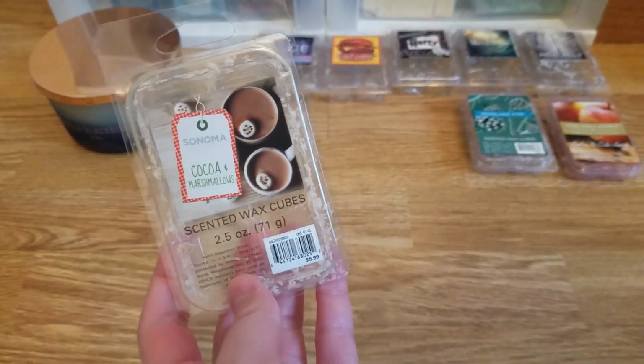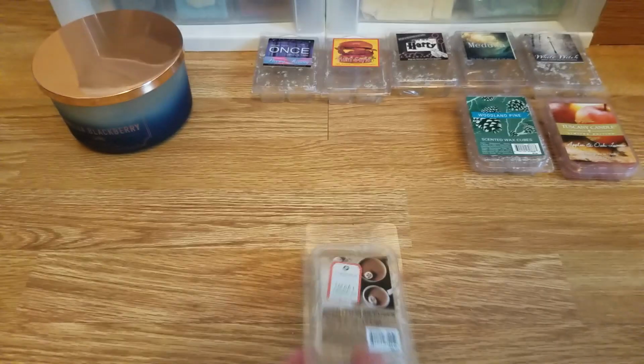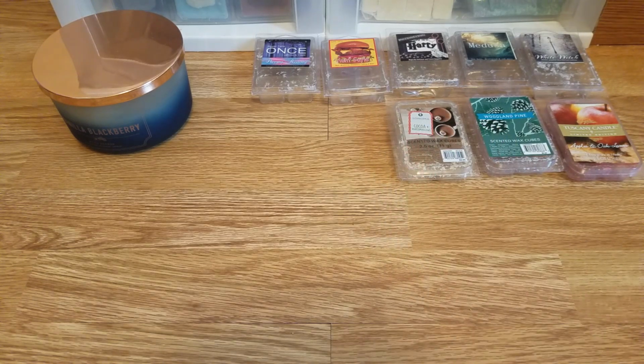So I feel like they're both competing in this scent. And it's pretty 50-50. This is one that I would get again if you can find it on a sale or something. I would recommend that one if you like Bath & Body Works Marshmallow Fireside. That's a good one.